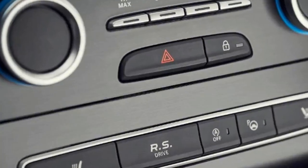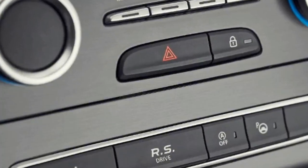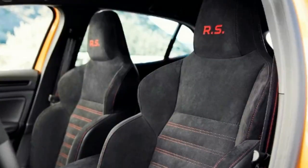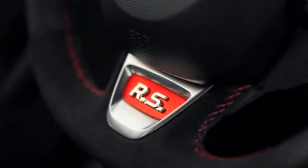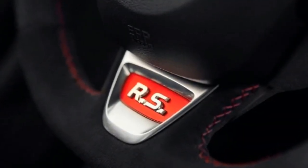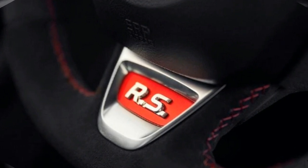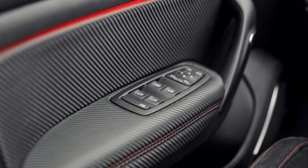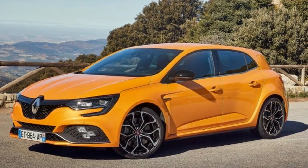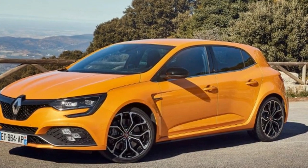As before, two chassis setups are available, Sport and Cup. You can spec either with the manual or auto gearbox. The Sport chassis is the standard setup and kits the RS out with redesigned hydraulic shock absorbers and torque vectoring on the front axle. Opt for the Cup chassis, which should set you back around £1,500 to £2,000, and Renault throws in a mechanical limited slip differential and 10% stiffer dampers.